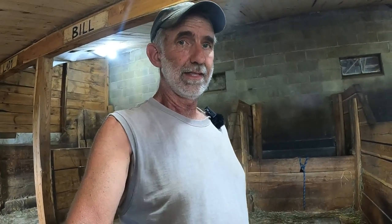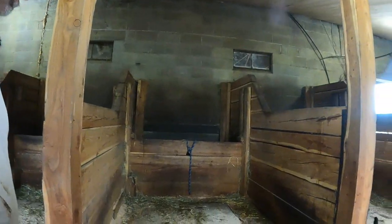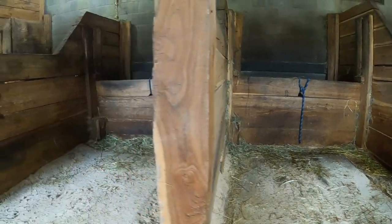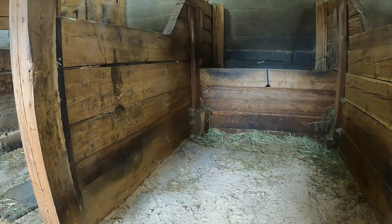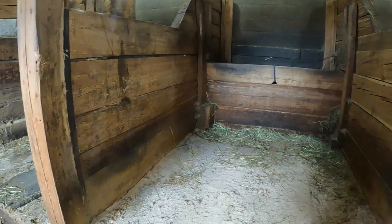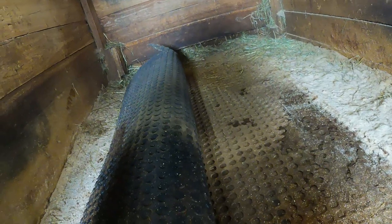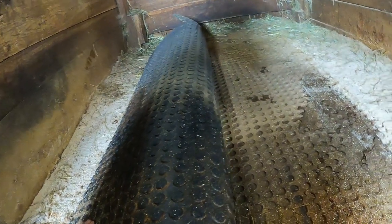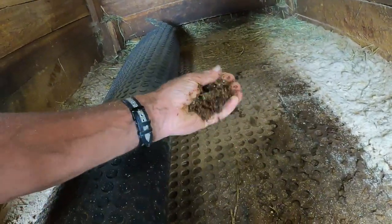And I thought that was going to work really well. And it seems like it does. But then the other day, I was curious. And so I grabbed one of these mats and flipped it over. Okay. So as I flipped it over, I am seeing that there is continual moisture on the floor.